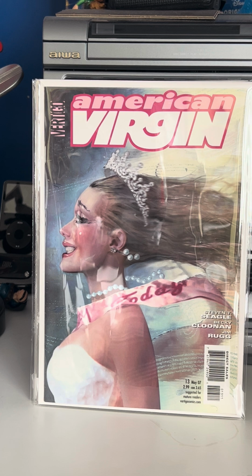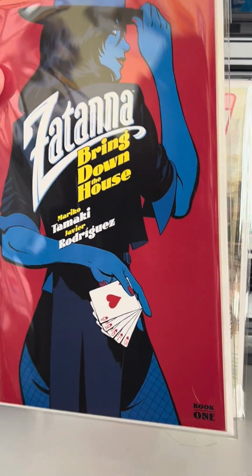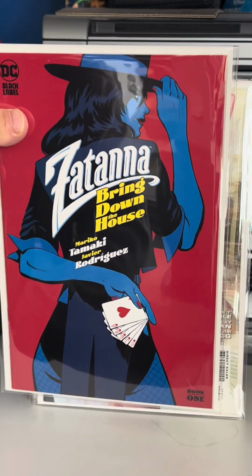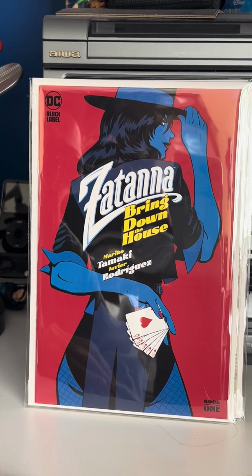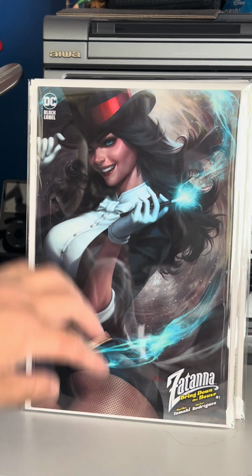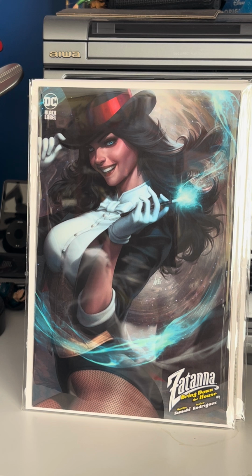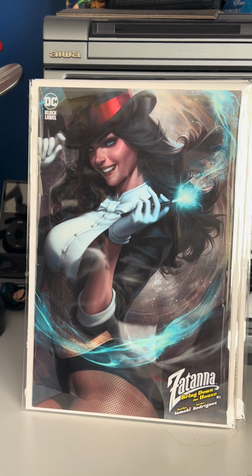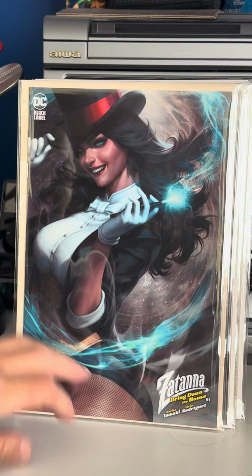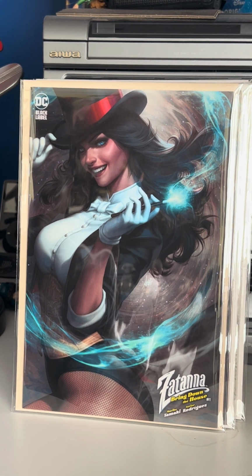And then I showed you that 1 in 50 variant last video. Still waiting on my CGC version. But this was the cover A, Zatanna, Bring Down the House. Cover A. And then the Art Germ variant. Great looking cover, Art Germ. Got 2 copies of that. And then I just realized for some reason I have 2 copies of the foil cover.